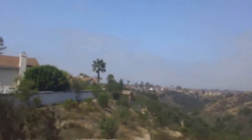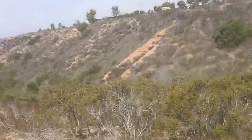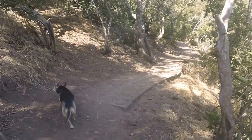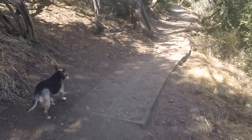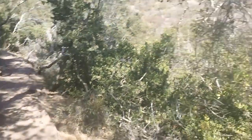Oh, here we are at the beginning of Penasquitos Trail. Actually, I don't know what trail this is. It started at Camino Ruiz Neighborhood Park. Starting to get to the steeper sections of the trail here. Here's a little brick-paved pathway down to give us some traction.